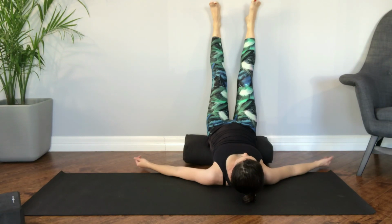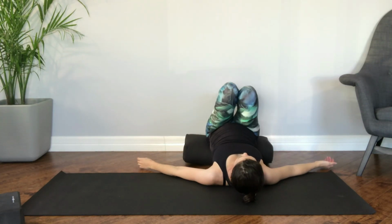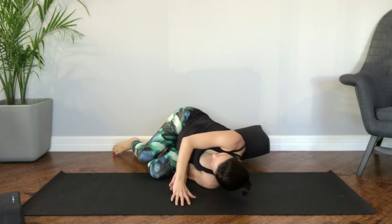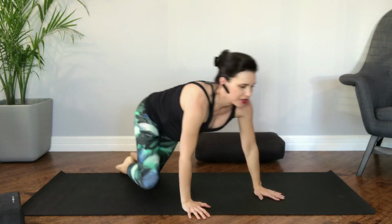And when you're ready, you can wiggle your fingers and your toes. And you can bring your legs back down and tuck them in. And again, just really slowly and safely rolling over onto your left hand side again. And you can make your way back to a seated position.